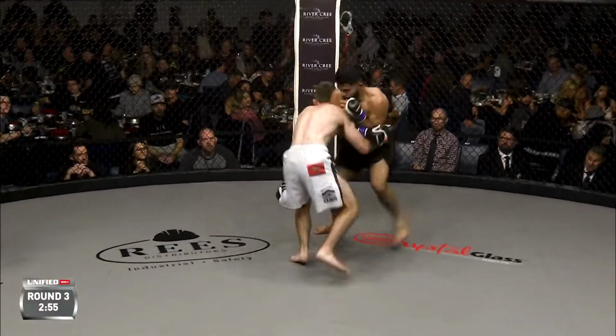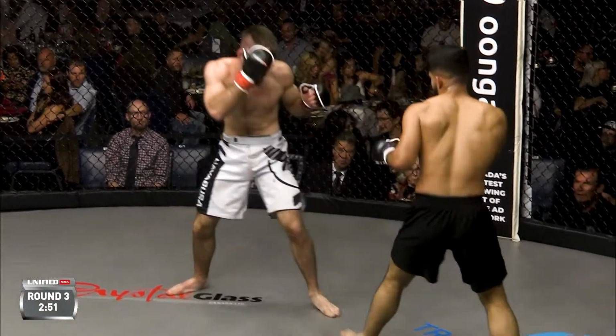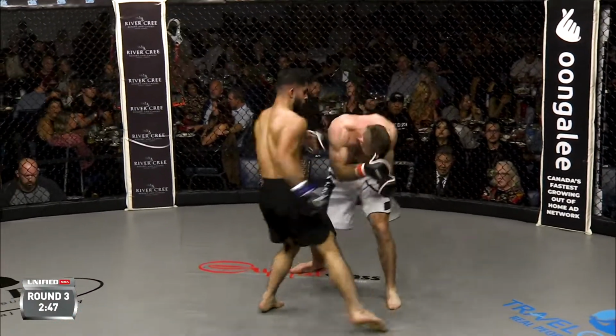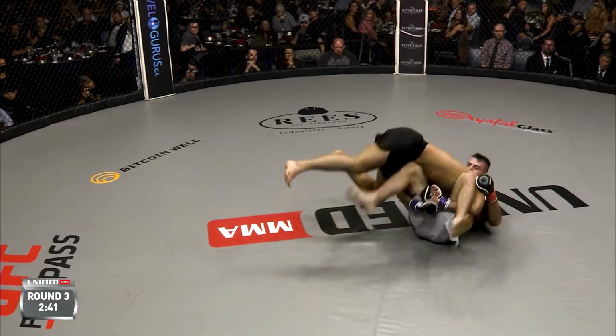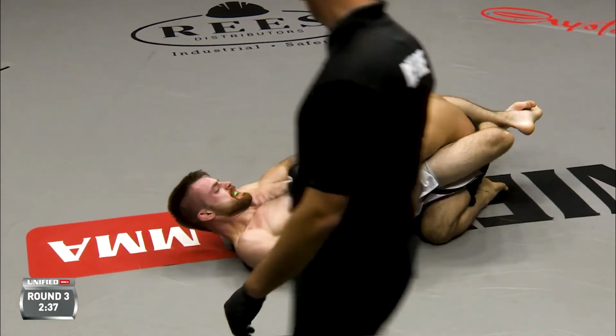Has Bonin put a... If I was Khattak, I'd be trying to keep that range and keep Bonin back. Beautiful body shot there, though. I was curious to know if Bonin was in Khattak's mind. But look at this. Look at Bonin's left leg. Oh man, it is welted right up.